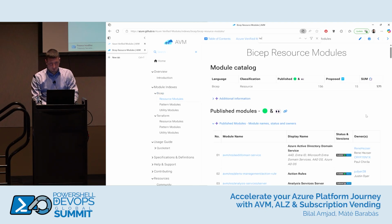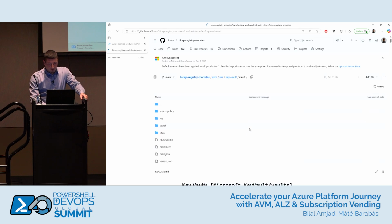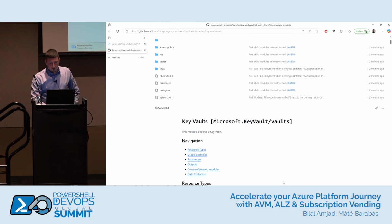And I'm just going to use Control F here and look for key vault. There is a key vault module. You can see who the owner of that module is. It's always a Microsoft full-time employee. And if I click here on the link, then it will lead me to the source code of the module, where I can see the README file, which is the documentation of this module.